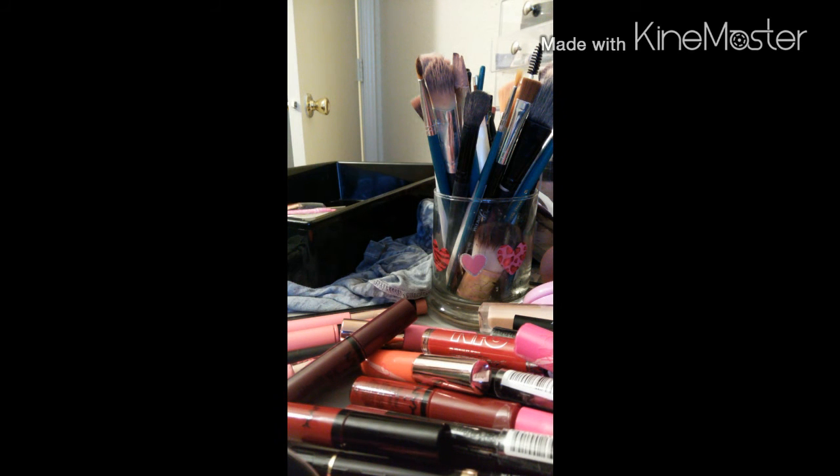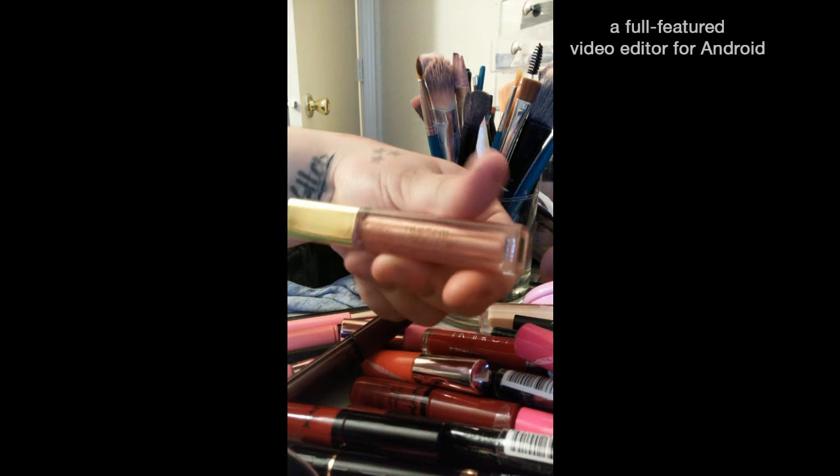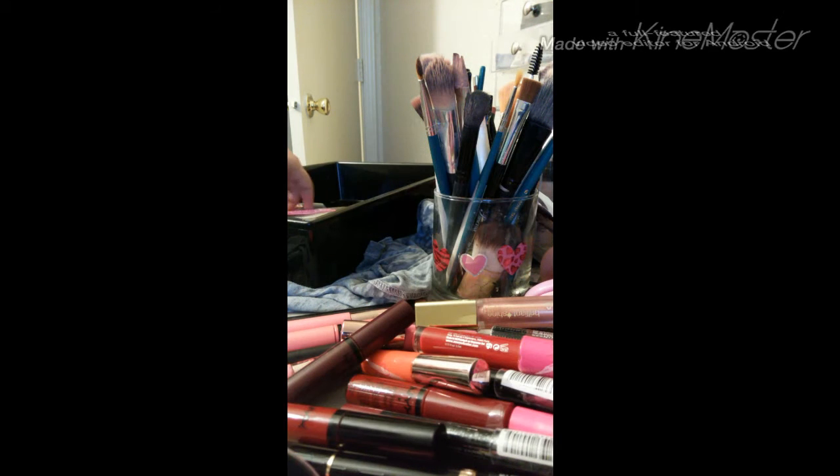Here is a Milani lip gloss, Brilliant Shine, and it is called Nude Touch. And it's basically, you can't see anything. You could just see a little bit of sparkle. Smells really good. Got this at the Dollar Tree. That's the packaging. I lied.